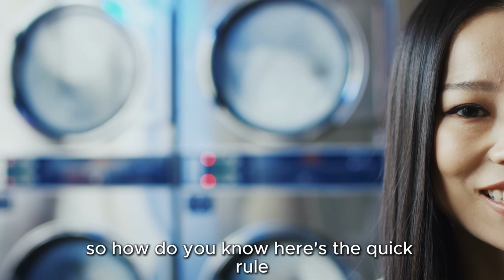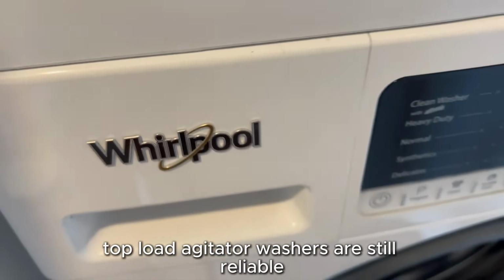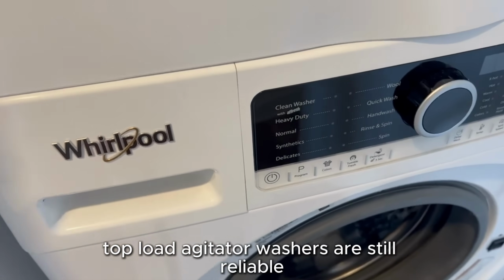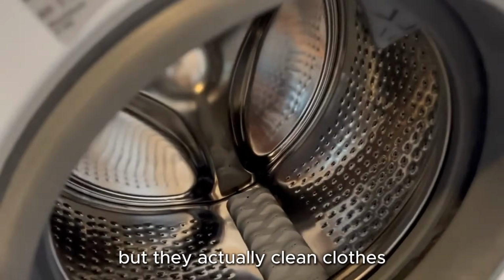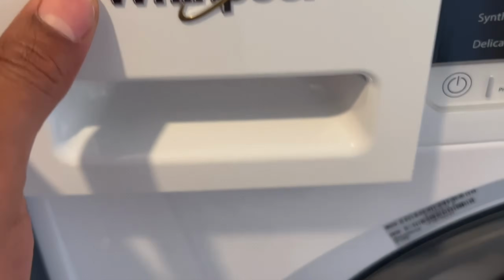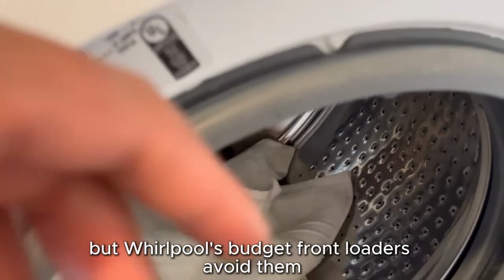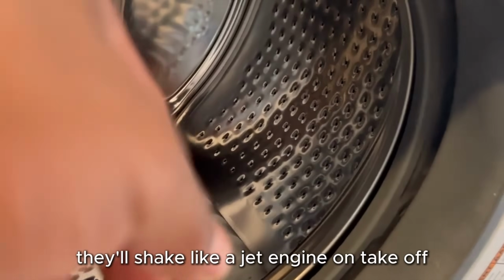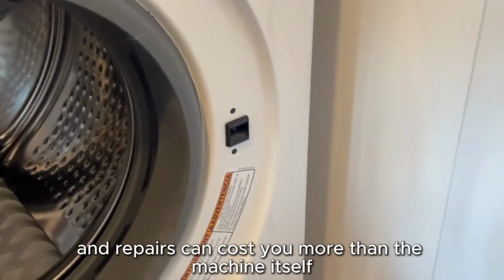So how do you know? Here's the quick rule. Their mid-range top-load agitator washers are still reliable. They're not flashy, they don't have Wi-Fi, but they actually clean clothes. But Whirlpool's budget front loaders? Avoid them. They'll shake like a jet engine on takeoff, and repairs can cost you more than the machine itself.